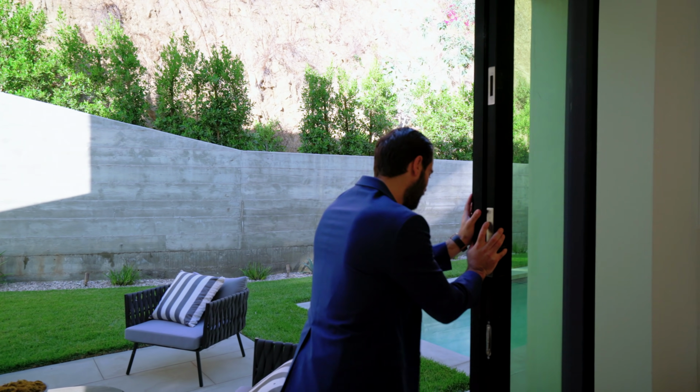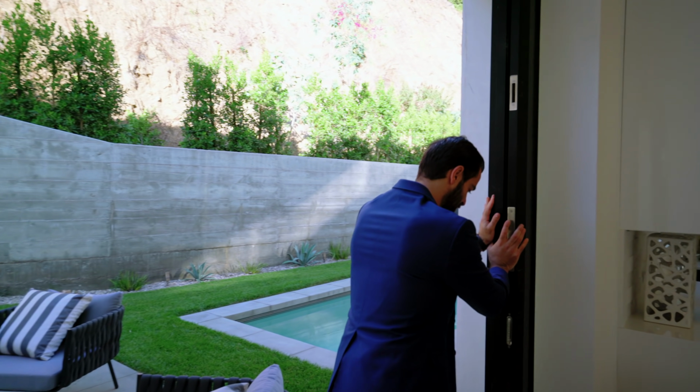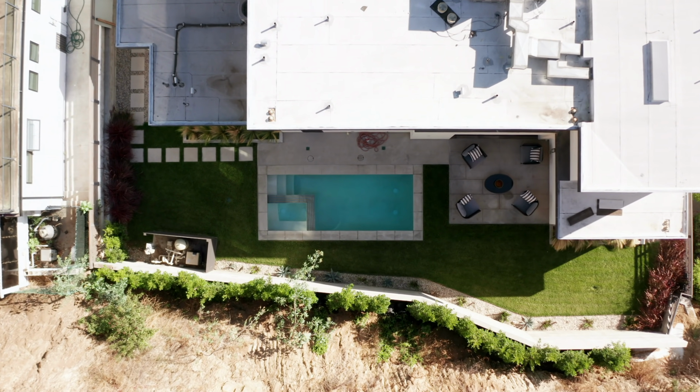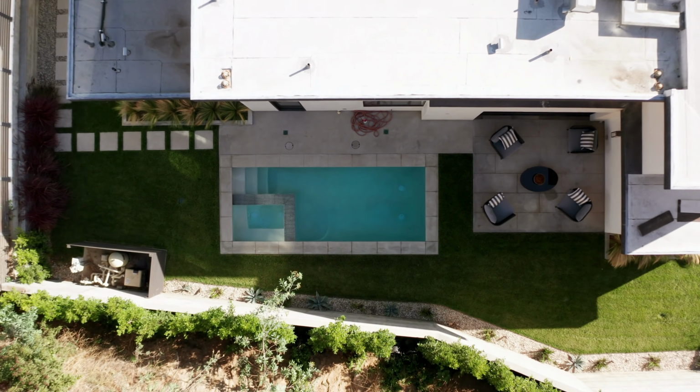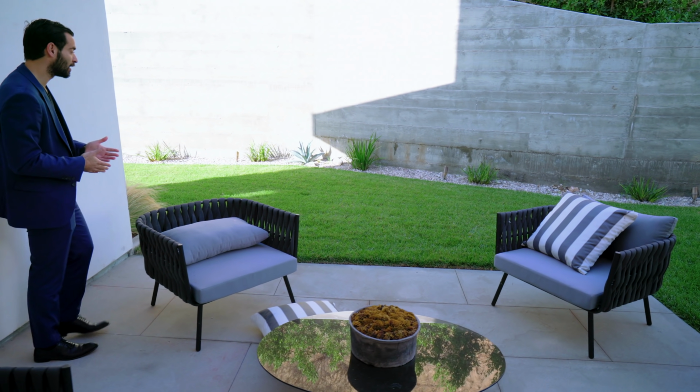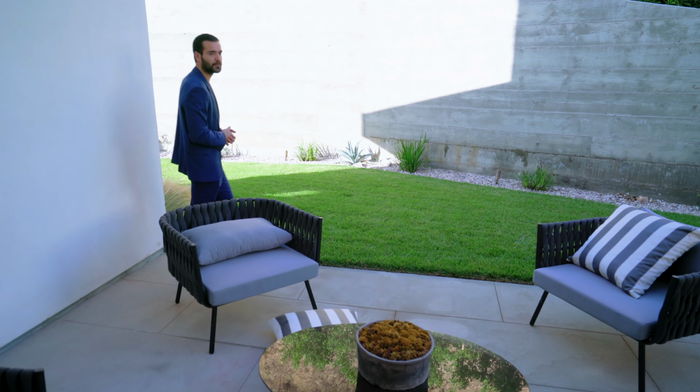And of course, every good home has these pocketing doors that open your living room area to your backyard. And what I like about this one, as you can see, it fully pockets and opens up your living room. First thing you're greeted by is this concrete patio, which is really nice. It really extends your living room area, which is what I like about it. And now that the weather's finally good in LA, I would have these doors open all the time.